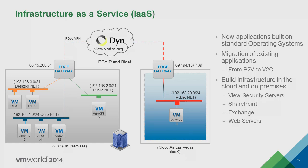What happens, and I think, no, I didn't put the other slide in here. It was from another presentation. But what happens is you'll get load balanced to either one of these, and because of this VPN tunnel, this is configured to know where Active Directory, the connection server, and all the desktops are. So the user doesn't know. They don't know which security server they're using. So we've effectively extended a portion of Horizon View. We're not hosting the desktops in vCloud Air in this particular example. I'll show that in another one.